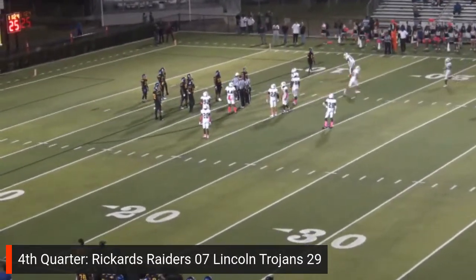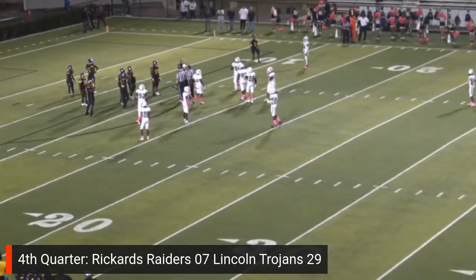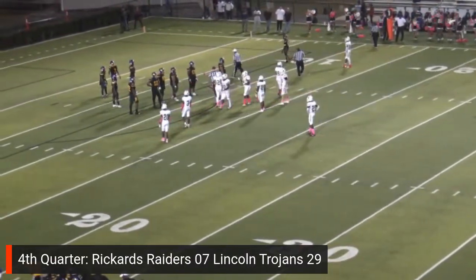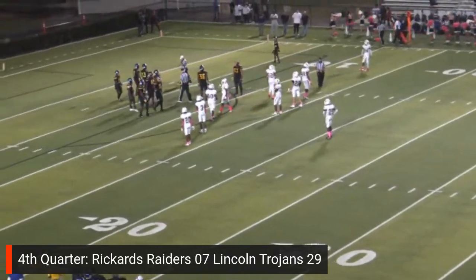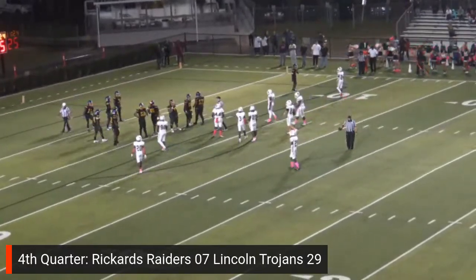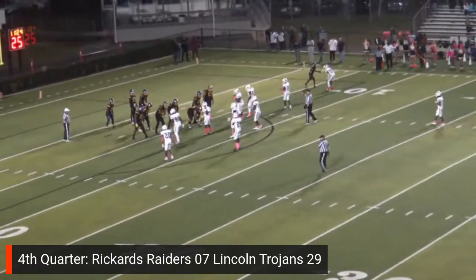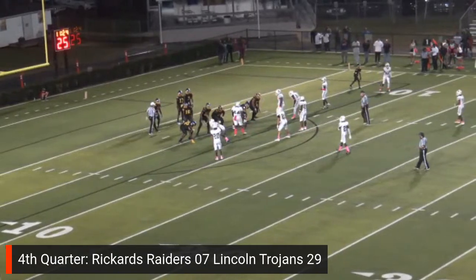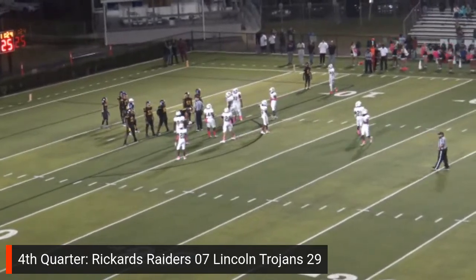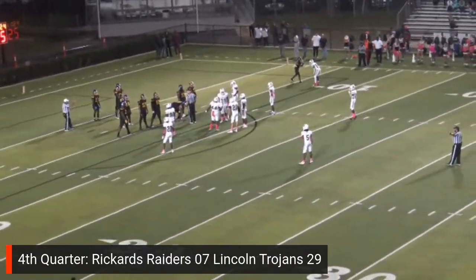Sideline warning called against the Raiders. First and 15. Ball back at the 6. Rickards definitely going the wrong way. Last time they were down here, they fumbled it on a double reverse. Lincoln scored a touchdown.